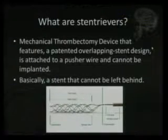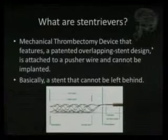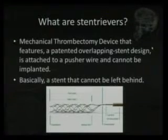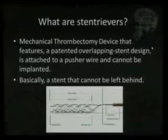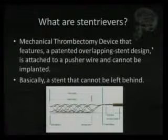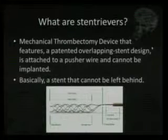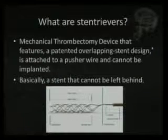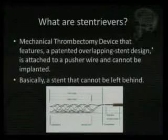So what are the stent retrievers? They're mechanical thrombectomy devices. They have an overlapping stent design, and they're attached to a pusher wire, and they cannot be implanted. So it's like a stent. It's just a stent, but it's attached to that pusher wire, and it cannot be left behind.